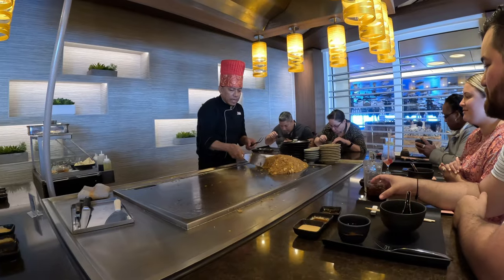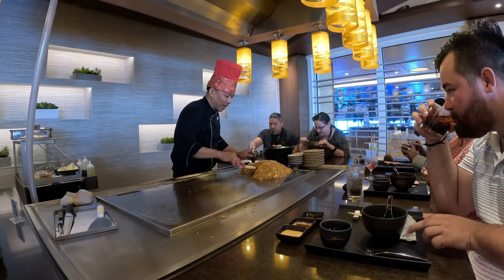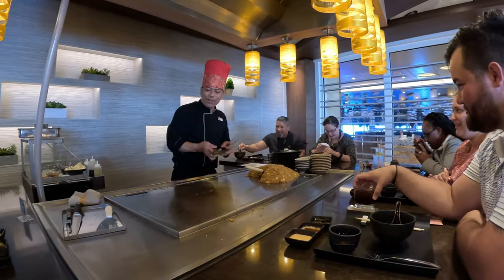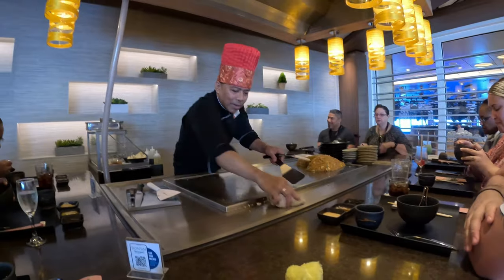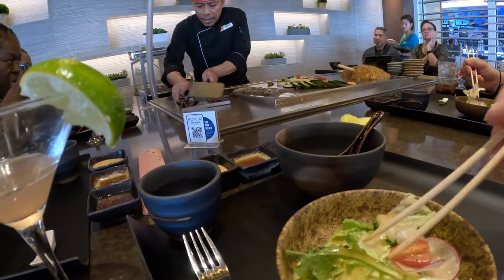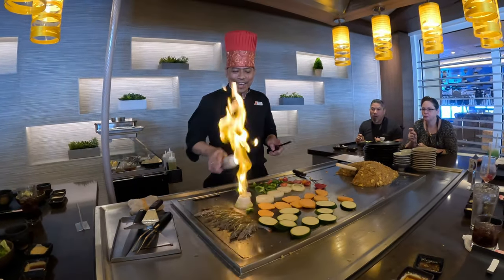They do give you the miso soup, which I like. There's the old heartbeat and the fried rice. Everything goes here in the hole. That's for my dinner. They give you the miso soup and the ginger salad here, and I always love that ginger dressing, very good.